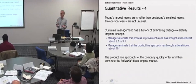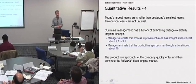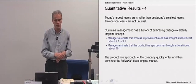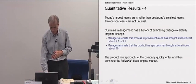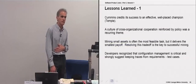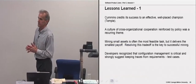And because they were proactive about bringing in people from the other business units, they were able to go after this industrial market. And you can look at that chart in the book and see there's about 50 different entries in the table that shows industrial applications of diesel engines. So the big lesson learned in all of this is the champion.